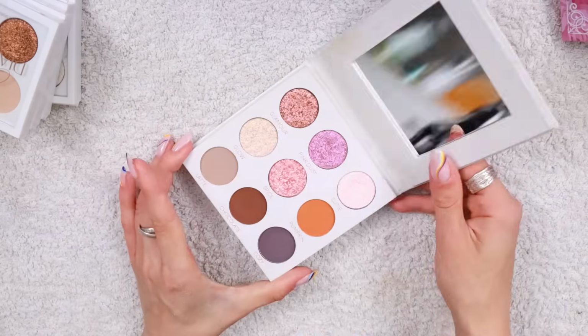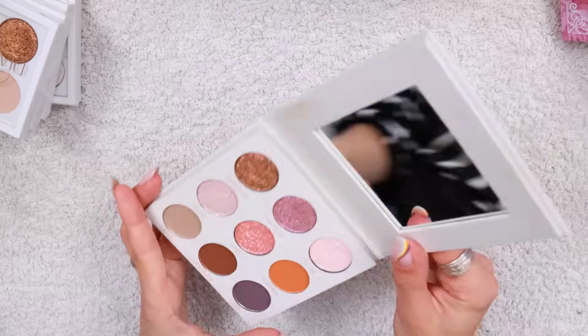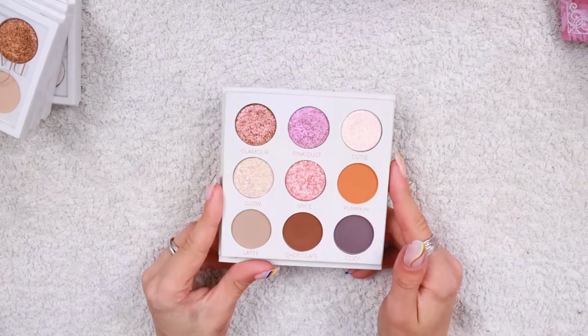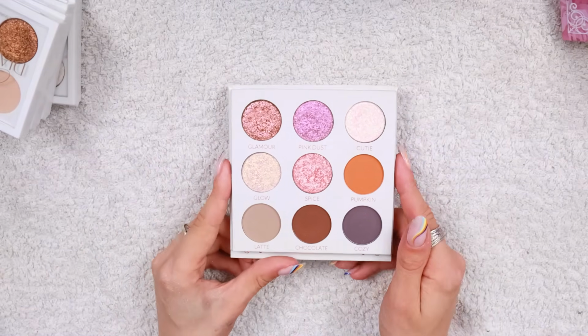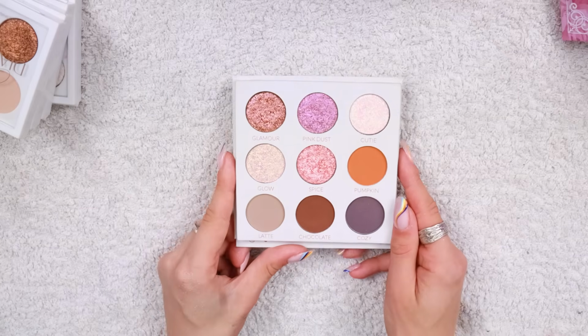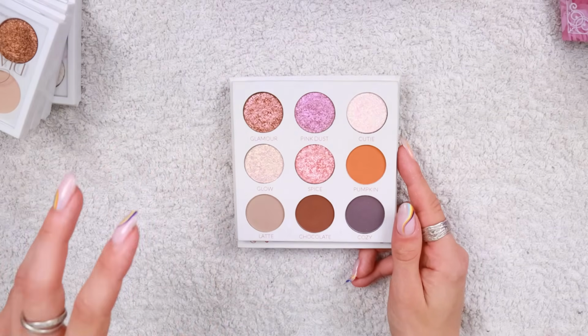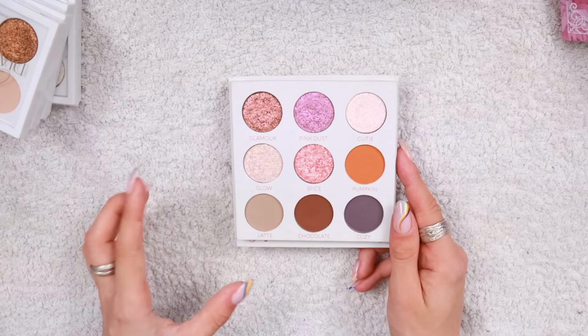This has been a little bit of an underdog, I'm not gonna lie. This is the Pumpkin Spice. This was their autumn release, and I really like it. I was not expecting to like this. Again, like, I just feel like blues and cool tones and really grungy shades are my comfort zone.